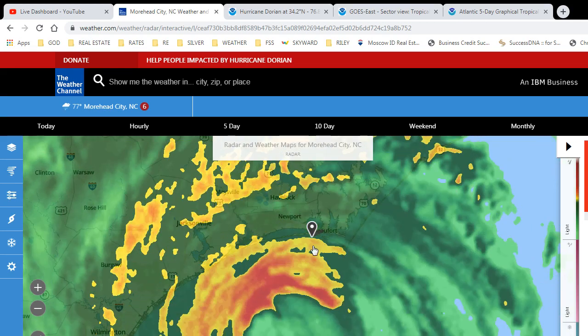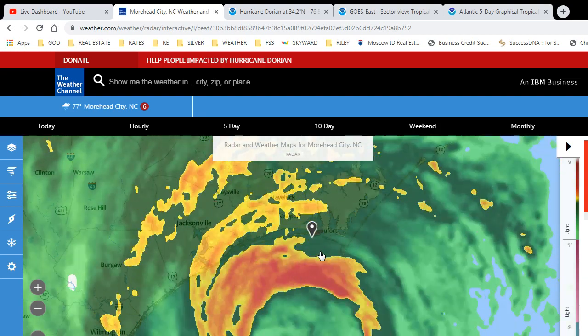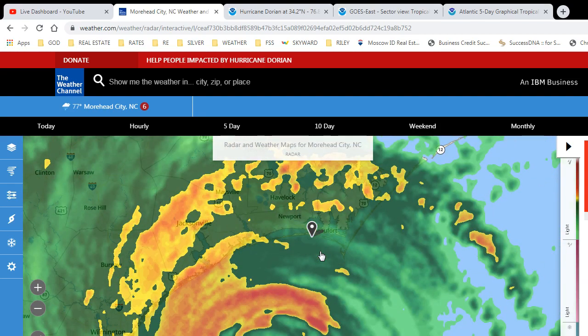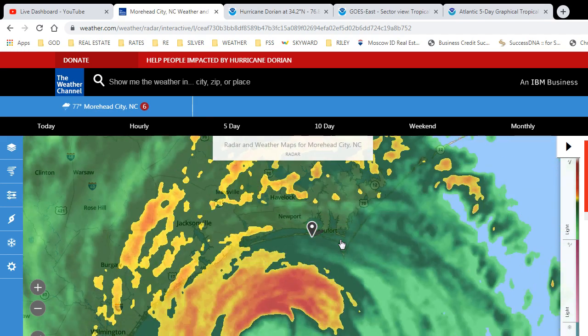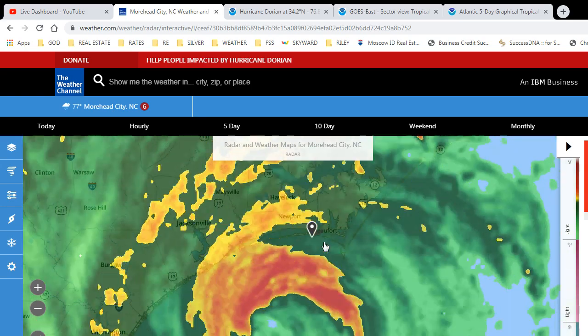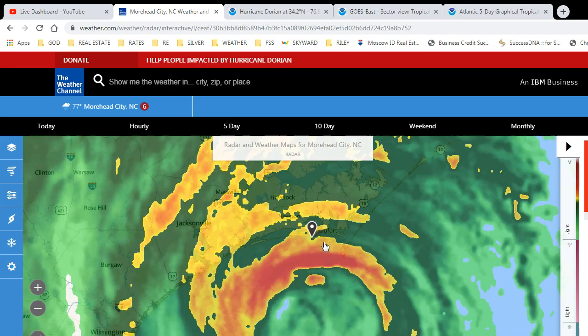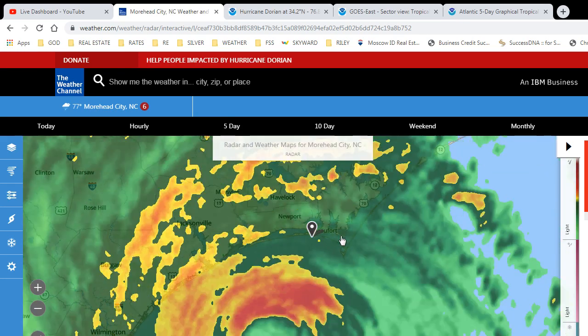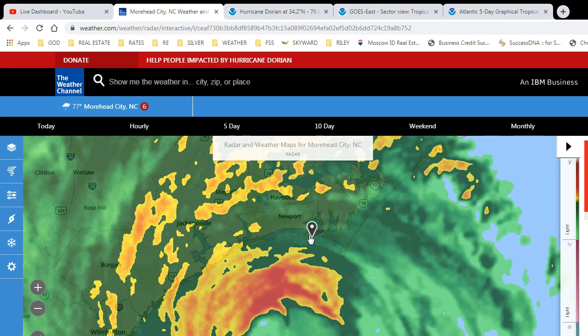You can see the heaviest bands going through, and that eye is right there. I'm pretty sure they're going to call it a landfall or a partial landfall over in here to the east of Beaufort and Morehead City, sorry. It's just a bad time to be anywhere over there. And as this goes by, if it stays where it is, it's going to stay in this band. As you see, this band is just going to stay over Morehead here for a little bit.